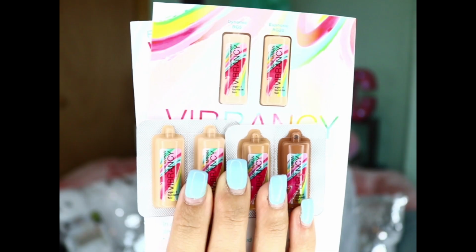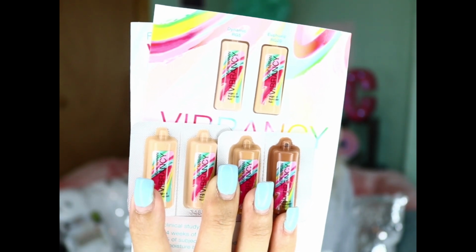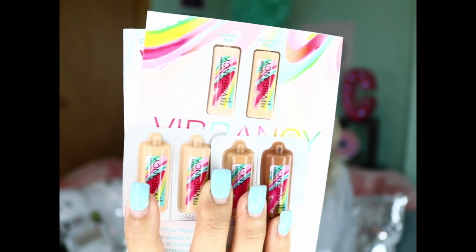So this one came with 4 shades. We have Awakened, Juicy, Fearless, and Magical. Oh, there's more. No, just kidding. There's 6 shades. We also have Dynamic and Euphoric. Let me see if I can get these all up on the same card together. Nope, just gonna keep dropping them. So these are the shades that we have in this foundation, and I think this one right here is my shade. I'm gonna jump into that and we'll see what we think.